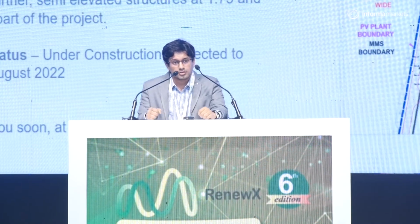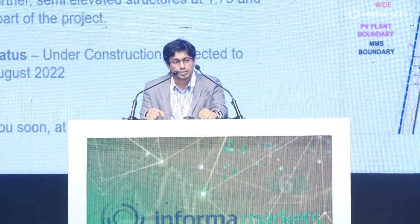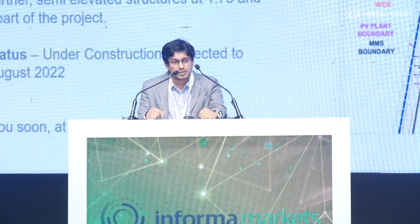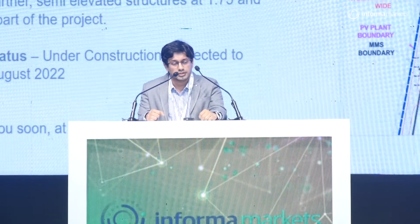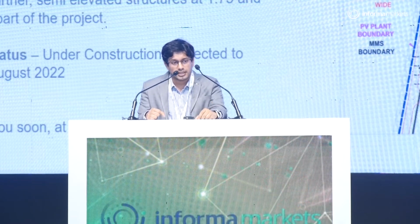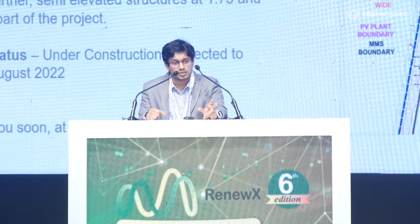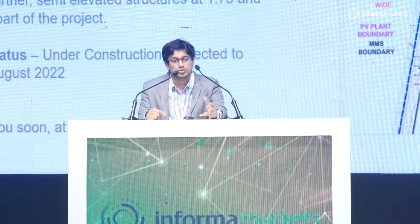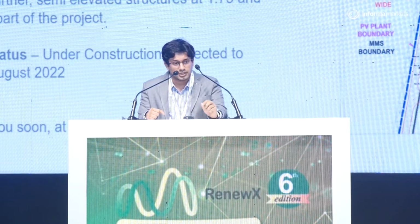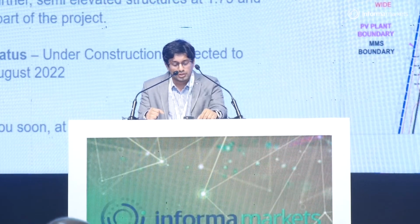So the first implementation of the shade house, I am glad to say, will be on a project that is funded by UII and GIZ themselves. This first project will be taking shape in a place called Bandarwada in Parbhani, where you will actually see this happening. And there, apart from the bifacial shade house, we also have other semi-elevated structures where we will practice agrivoltaics. The current status is that this is under construction as we speak, and it should be complete in 2-3 months.